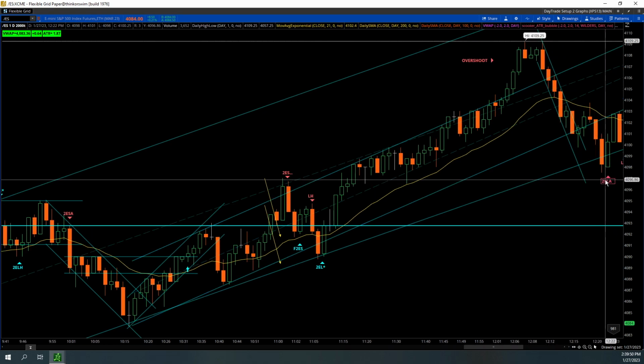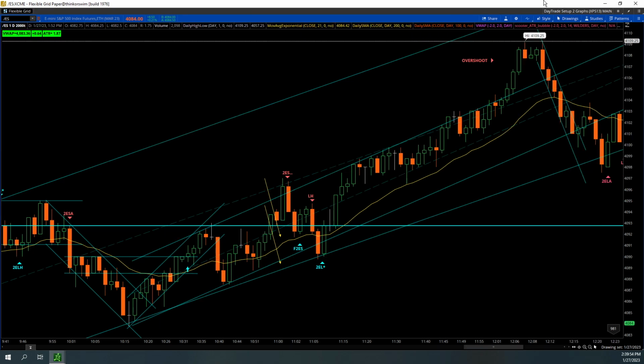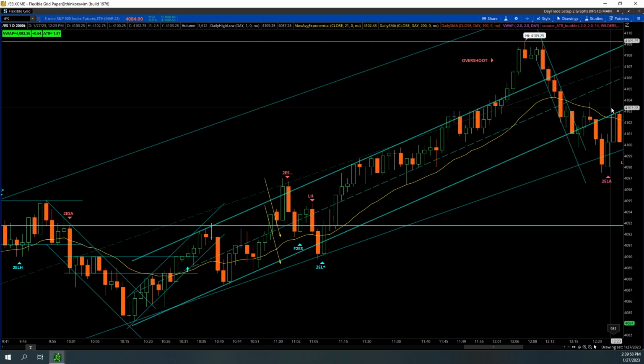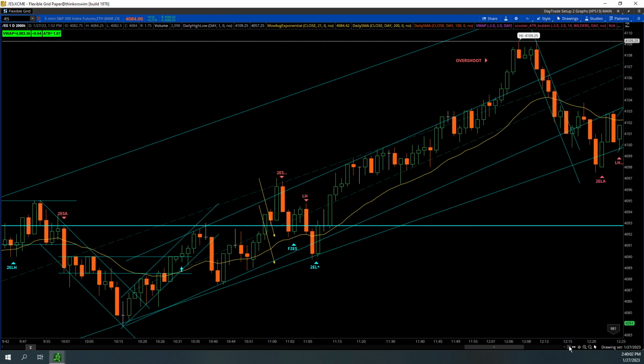I did see a second entry long and I thought it was aggressive, but at this point in time, it's pretty late in the day and I decided, okay, I'm going to close up shop, but I'm going to watch what happens. It is a first entry, second entry. It is far from the EMA though. So I wouldn't have taken that trade if I was thinking about it.